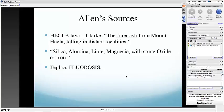That's what it is. You can find it in the literature, all these Hecla eruptions were tephra, and they caused fluoroses. They contain fluorides, not silica. That's why you have the problems in the teeth, and that's why you have the distortions in the jaws. It's a fluor compound, so it should be compared with fluoric acid, not with silica.